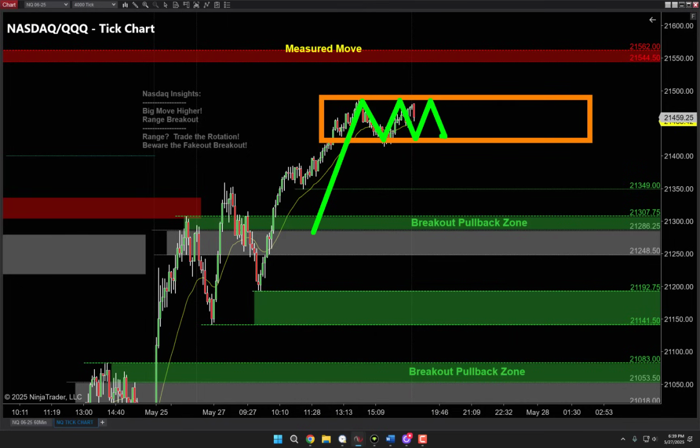Now, why would that be a big clue? Because ranges, there's 2 things you want to learn about ranges. One is that ranges act like magnets, right? So that new range becomes a magnet. The second thing is that ranges like to rotate. The amount above, below, they love to rotate back and forth. And when they rotate, they like to use triangles and pendulum swings, right?